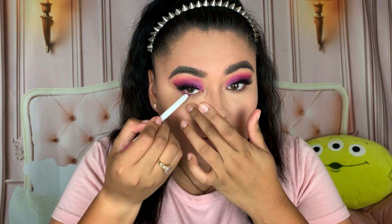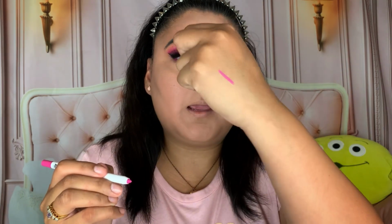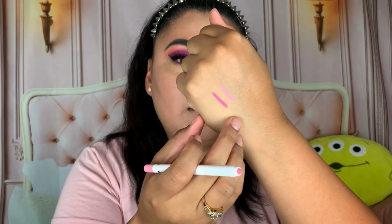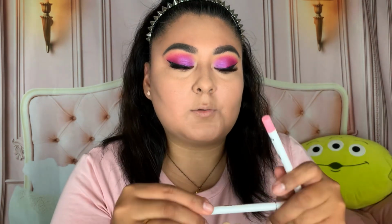But I'm just going to take some on the waterline here. I'm gonna swatch the shade Beach Babe. It's a really beautiful dark pink. And then we have the shade Jellyfish. Yeah, I'm not gonna use this one today though. Oh, this one's more pastel-y. As you can see, really beautiful. These are actually really nice and creamy, and they last in the waterline. I did use one yesterday. It was like a mint shade, and it was really nice as well.